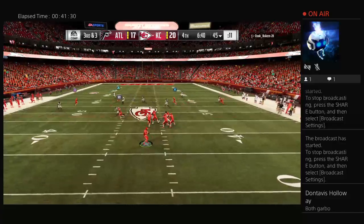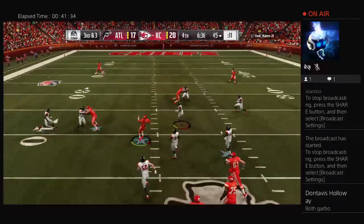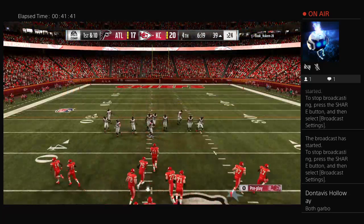Again, they'll throw with Mahomes. Steps away to his left. He may try and run for this. And he'll slide down to avoid the tackle. It'll be a pickup of 16 and a Chiefs first down.